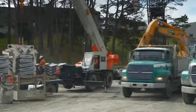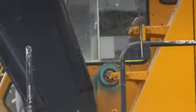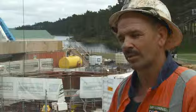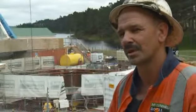Then the skips are all lowered back in, and then the segments are loaded along with the grout and any other consumables that are needed inside, which will represent one complete metre of tunnel to be mined.